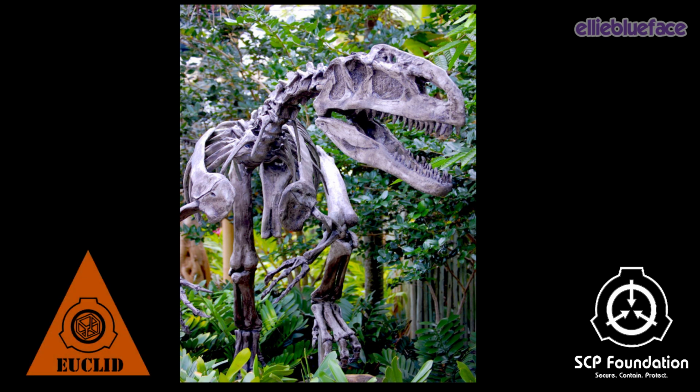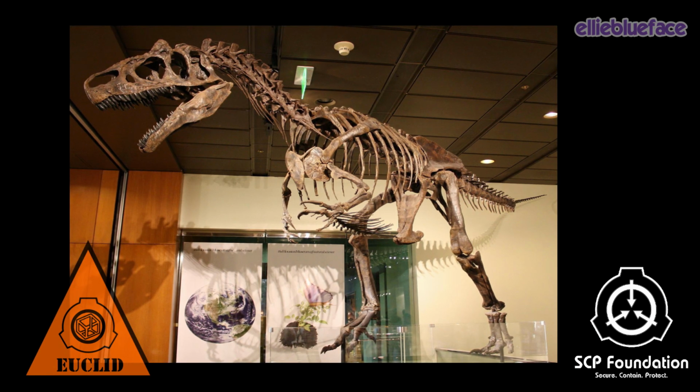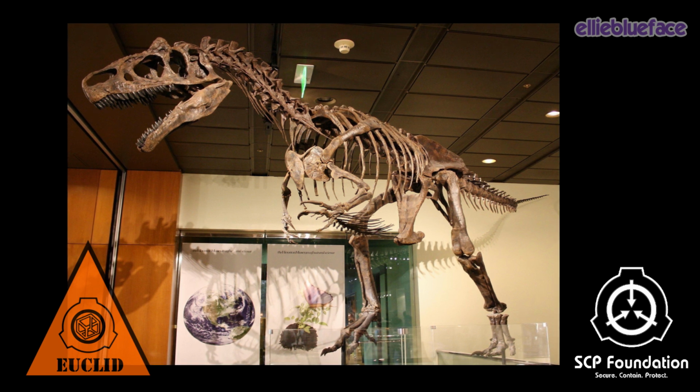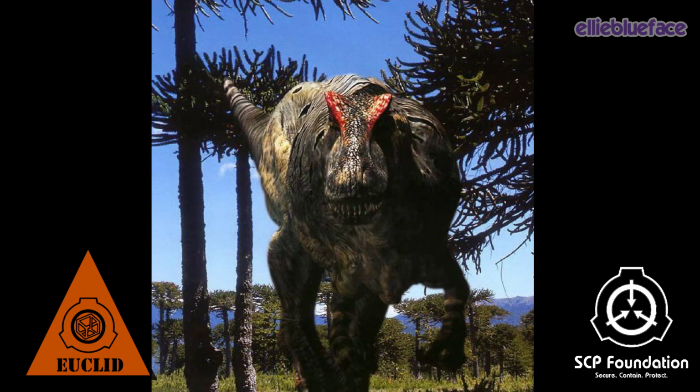SCP-250 is an animate fossil skeleton composed of 153 articulated bones and 14 plaster fiberglass replacement bones. However, it's all held together by an unknown force, so they're not entirely sure what is keeping it all together. SCP-250 acts exactly as expected of a real-life Allosaurus, except it's just a skeleton. It's aggressive, angry, and it just tries to eat people or prey. That's all it does, that's all it wants to do, is just live its life as an angry dinosaur.